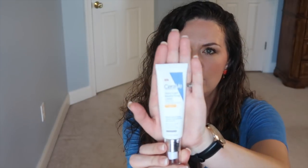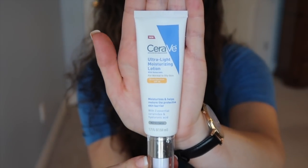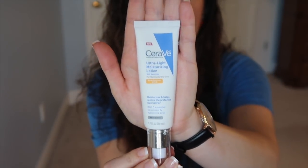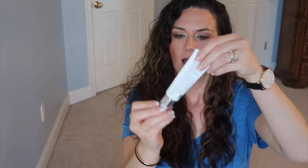I just finished up a Neutrogena moisturizer, and I was going to go back and find a moisturizer, just seeing what they had. I think I got it at Walmart or something. This one said it was new. It's the new CeraVe moisturizer. I love that it has the little pump there on the end. I think that's very handy.